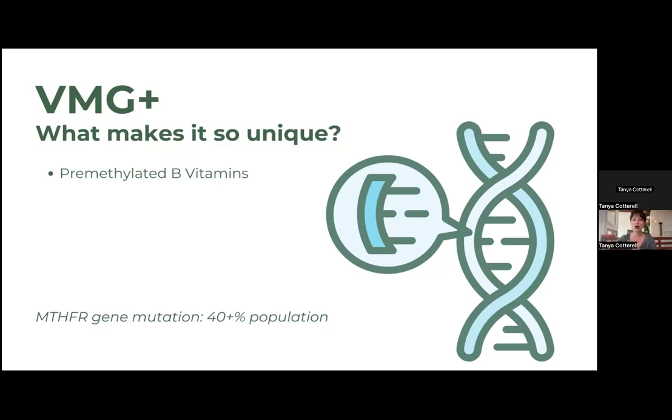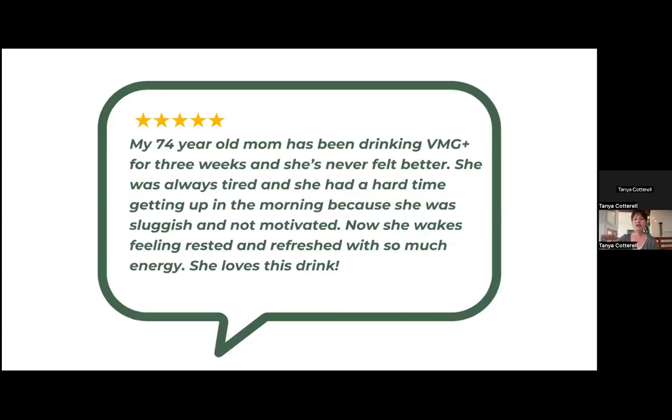So it's just important to cover your bases and make sure you're taking pre-methylated B vitamins. Okay, so all the science is so interesting and compelling, but let's talk about a couple of testimonials, because how is it affecting people? When someone starts feeling better, that speaks volumes.